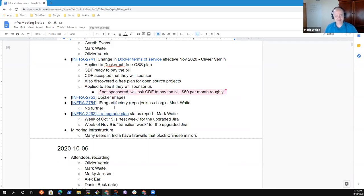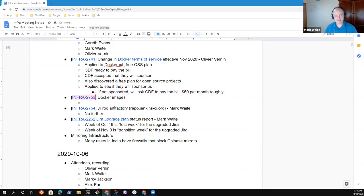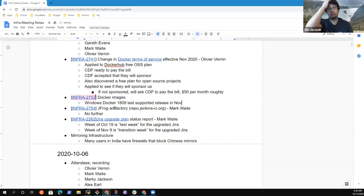Okay, so the next topic that I want to discuss is regarding the Windows Docker images. I haven't actively followed on that, so maybe Garrett, you can explain. I think you worked a little bit on those. You made good progress, but I'm just wondering what's missing right now.